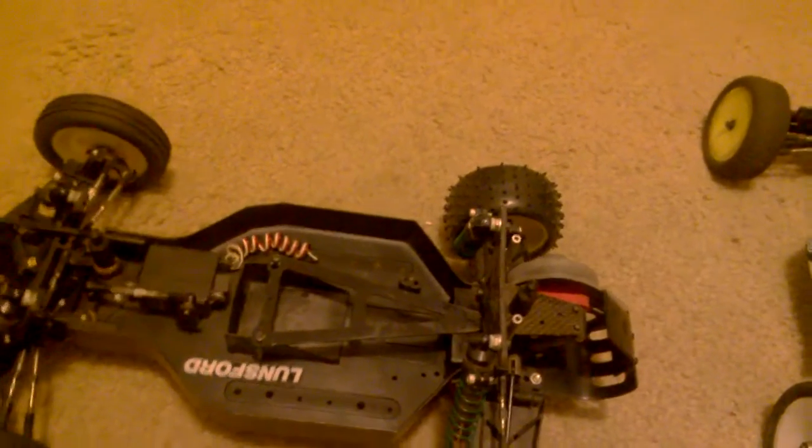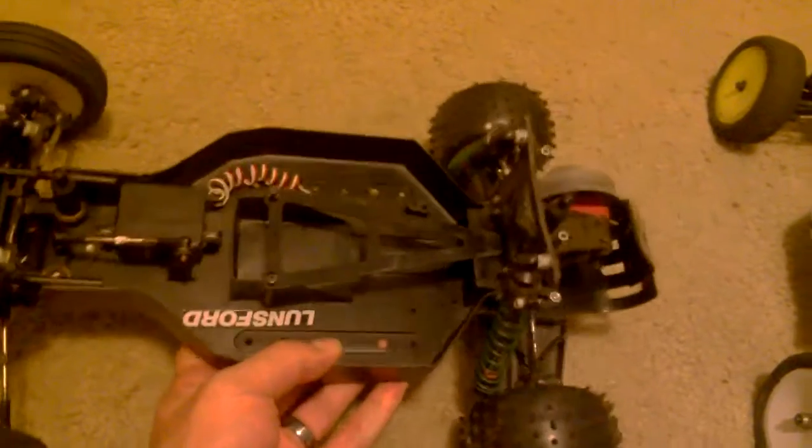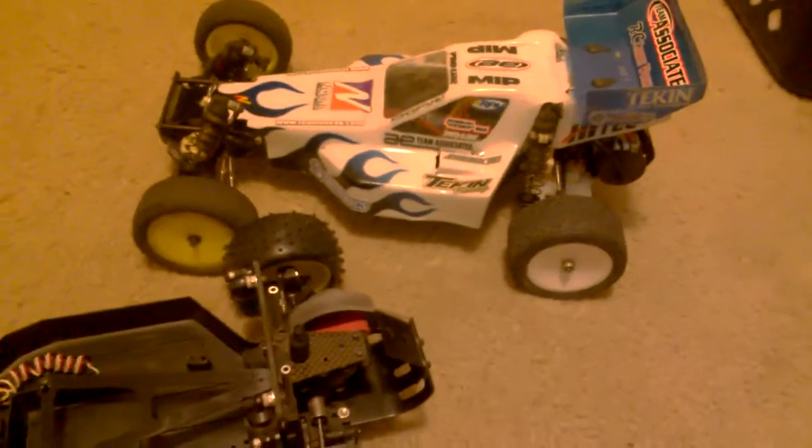The differential is nice and smooth. Everything looks tip-top. So this will look very nice next to my team car that I occasionally run in vintage races and even just some standard club races. Maybe I'll take this out and do some running with it. Although I do want to protect the under tray, so you can tell on the bottom of this team car, this thing got quite beaten up from a lot of running.